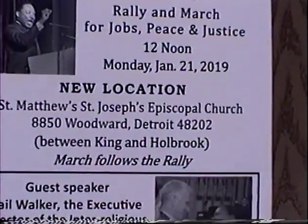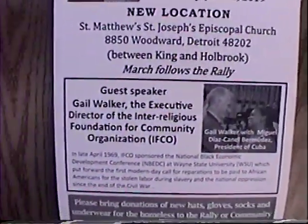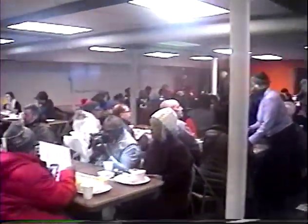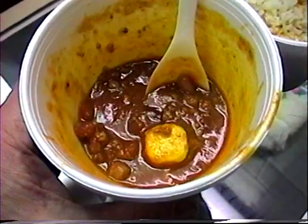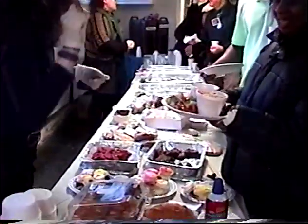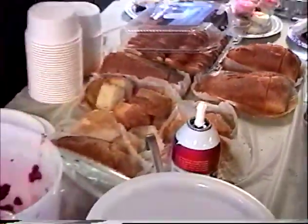Here was the official poster, but we missed the march, so maybe next year we'll do that, hopefully. But I wanted the line to go down a little bit, but breaking bread. So I got chili plus soup with rice. Oh, yeah. And it's the poorhouse. So breaking bread with the brethren. I downed the chili. Now I'm going to make use. See how I did that? And then they had a lot of desserts, so no problem if you had a sweet tooth.